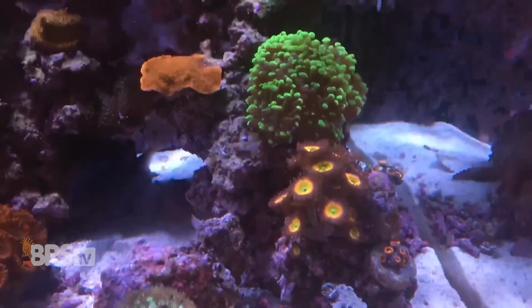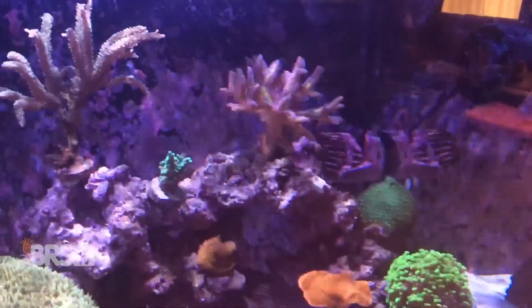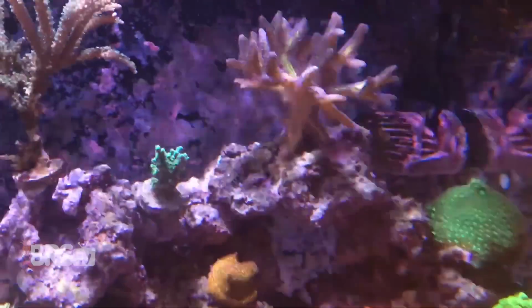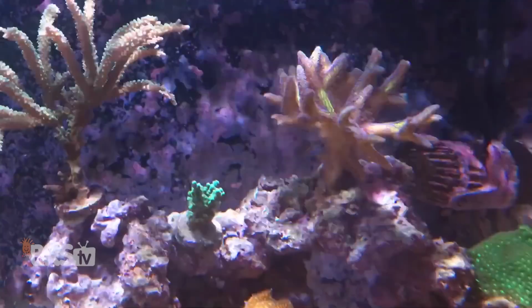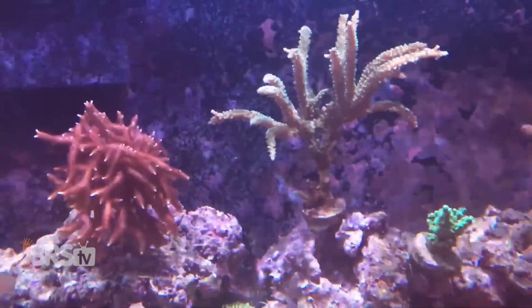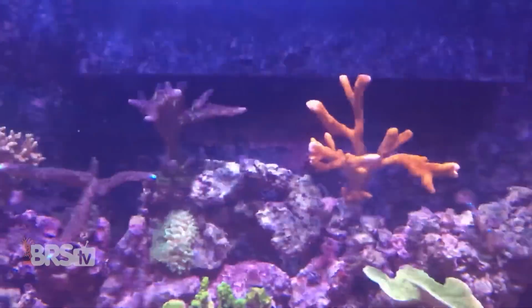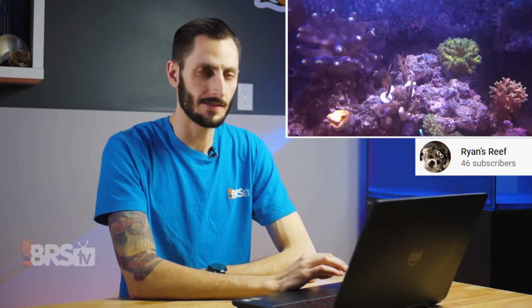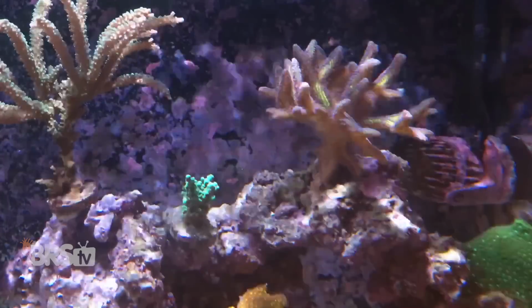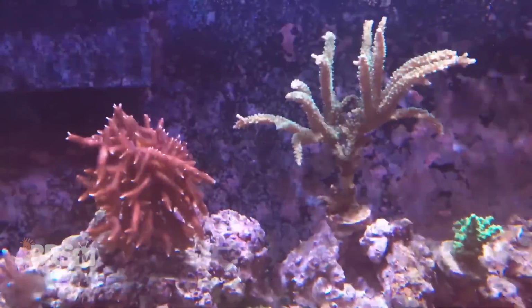Nice. Really, really nice. Oh, I see your pump in the background there. So we got some circulation pumps in here. Not quite sure what they are. The SPS look like they're doing well. If you bought these as frags and they're already growing out, that looks like some Miyagi tort. Ha! I knew I'd remember it. But yeah, if you started most of these as frags, they look like they've got some good growth going on, starting to take off. Yeah, so the bird's nest is looking really nice.